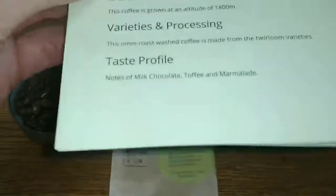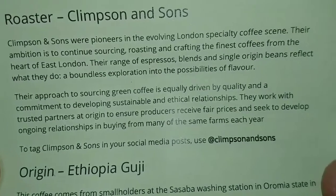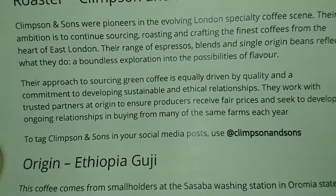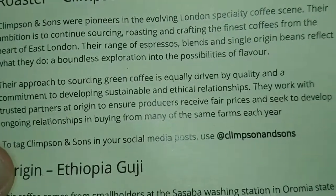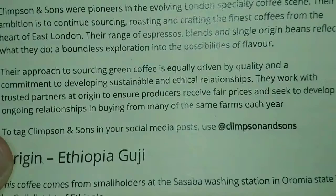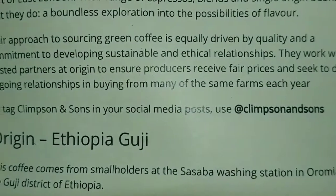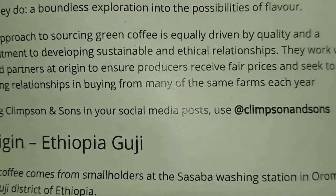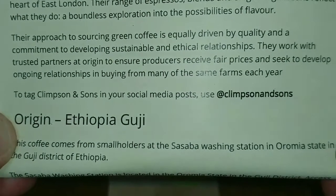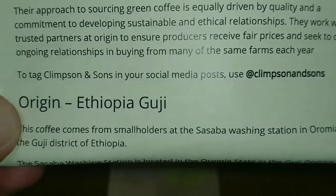So we'll take a quick look at what information it gives us on this coffee. Climpson and Sons were pioneers in the evolving London specialty coffee scene. Their ambition is to continue sourcing, roasting and crafting the finest coffees from the heart of East London. Their range of espressos, blends and single origin beans reflect what they do, a boundless exploration into the possibilities of flavour. Their approach to sourcing green coffee is equally driven by quality and a commitment to develop sustainable and ethical relationships. They work with trusted partners at origin to ensure producers receive fair prices and seek to develop ongoing relationships in buying from many of the same farms each year.